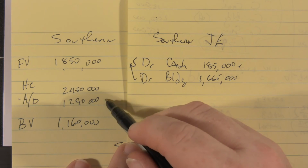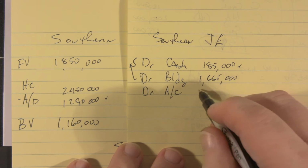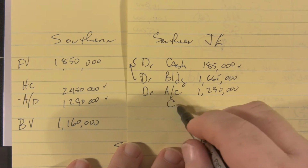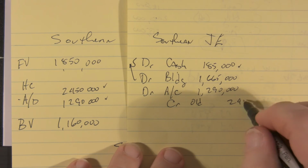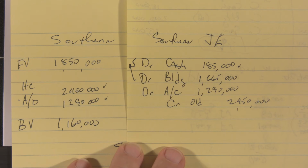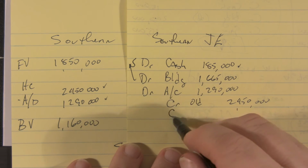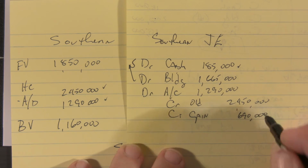Okay? Now, what else did we get rid of? Well, we got rid of the accumulated depreciation, so we have to debit that for $1,290,000. We also got rid of the old building. We have to credit the old building for $2,450,000. And now we have to see if our journal entry balances. It doesn't. This side is $690,000 more than this side, so that's a credit of a gain on the disposition of the asset with commercial substance for $690,000.